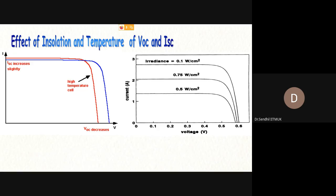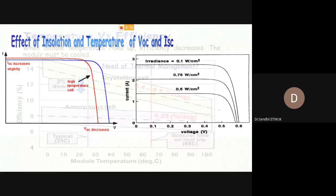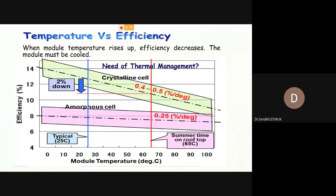And this is the major problem involved in that. You can see that if you use different types of solar silicon, that is crystalline solar cell, amorphous solar cell, the drop in efficiency is 0.25 to 0.5% per degree. So maximum 0.25 to 0.5. If you accumulate this per degree, the efficiency will be reduced actually. For that, the module should be operated at the operating temperature point.